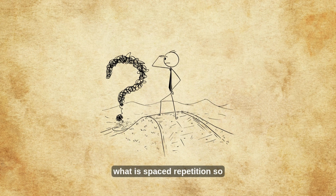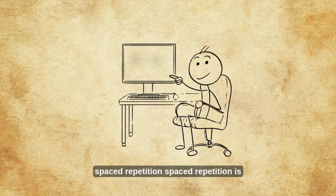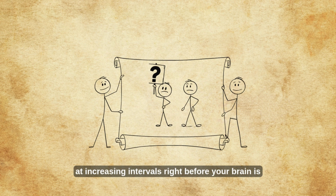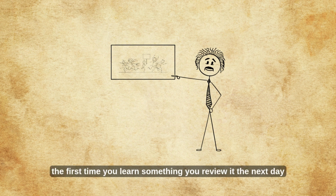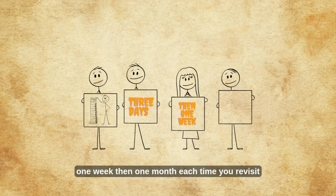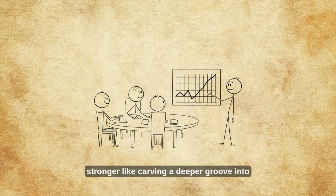What is spaced repetition? So now that we understand why we forget, let's talk about the technique that changes everything. It's called spaced repetition. Spaced repetition is a learning method that helps you remember more by studying less. How? By reviewing information at increasing intervals, right before your brain is about to forget it. Here's how it works. The first time you learn something, you review it the next day to stop that quick drop in memory. Then, you review it again 3 days later, then 1 week, then 1 month. Each time you revisit the material, your brain says, this again, it must be important. And the connection gets stronger, like carving a deeper groove into your mind.